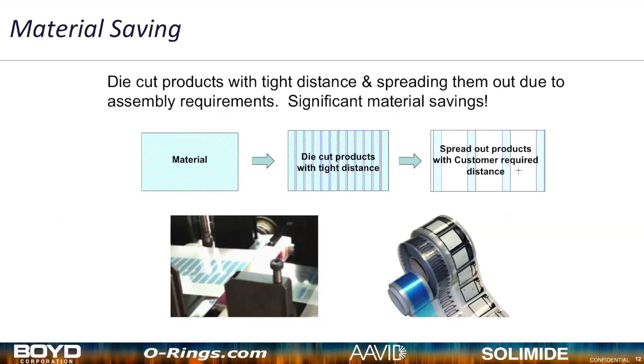Here you can see an efficient way of saving higher cost materials to improve total product cost. We are able to die cut products with very tight distance between them and then spread them out on a liner to meet customer required layouts for best assembly methods.